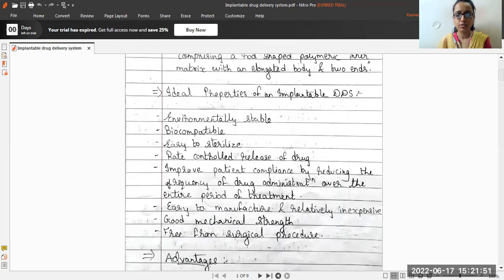These implantables should improve the patient compliance by decreasing the frequency of drug administration over the entire period of treatment. It should be easy to manufacture and relatively inexpensive. The manufacturing of the novel drug delivery systems is said to be very costly as they are novel. So the manufacturing should be made in such a way that it is easy and so it is inexpensive.